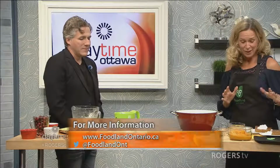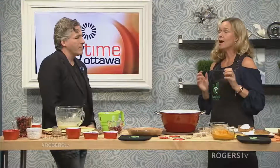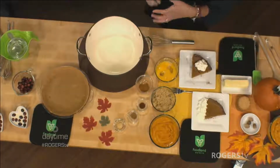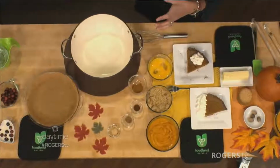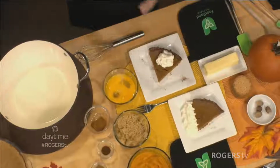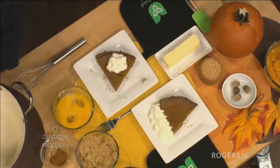Now, the fun thing about this, everybody gets very nervous about their pie crust. But Foodland Ontario came up with a great idea, and it's a pumpkin pie with a cookie crumb crust. So this is just digestive cookies. You're going to need about 16 of them. You're going to smash them up, or if you have a Vitamix or a blender, you just throw them in and make them crumbly. You're going to take a half cup of butter, melt it, blend it together, and push it into a pie plate. You're going to bake it for 10 minutes, and then you've got your crust ready to go.